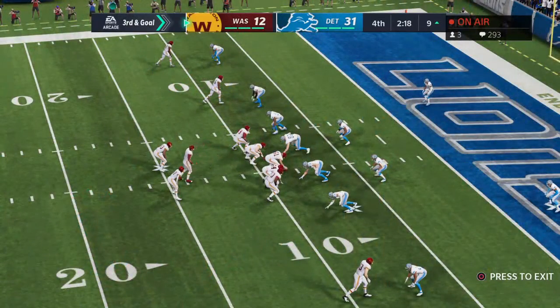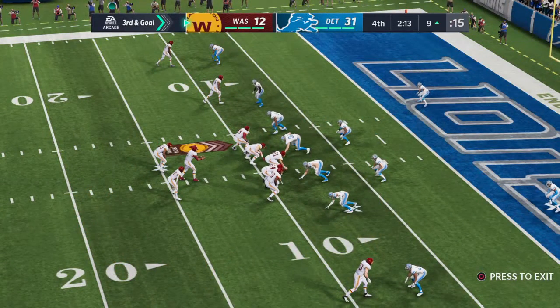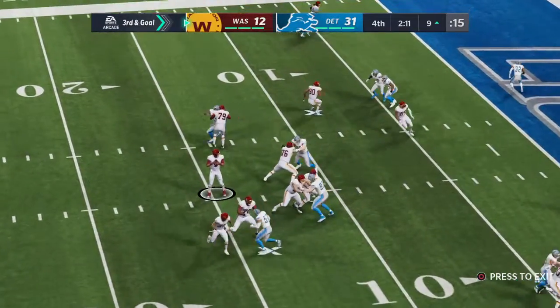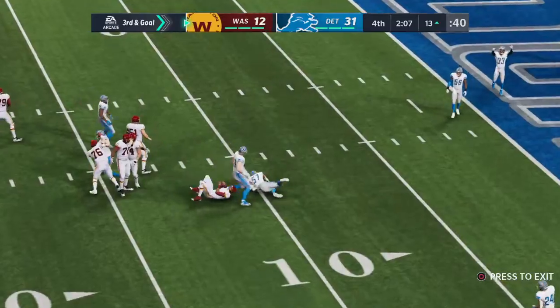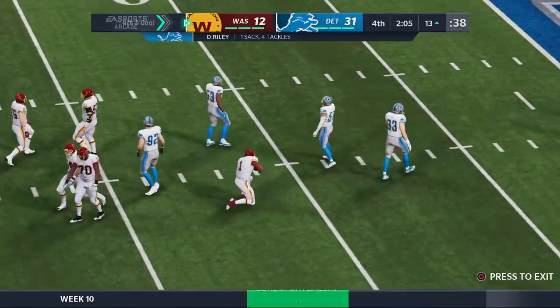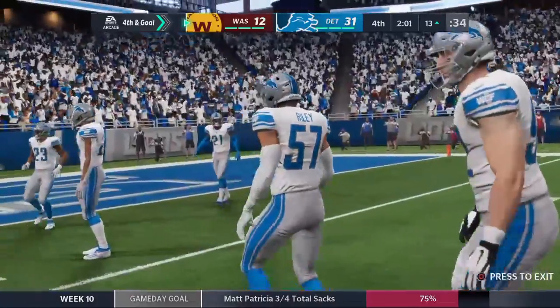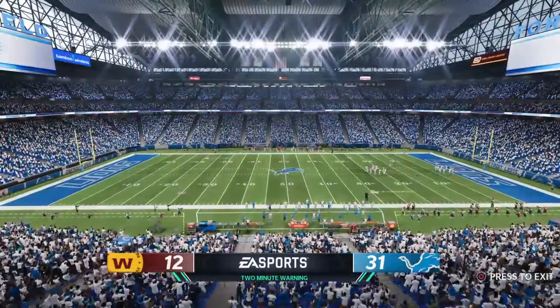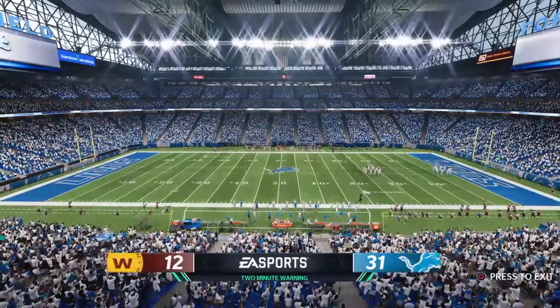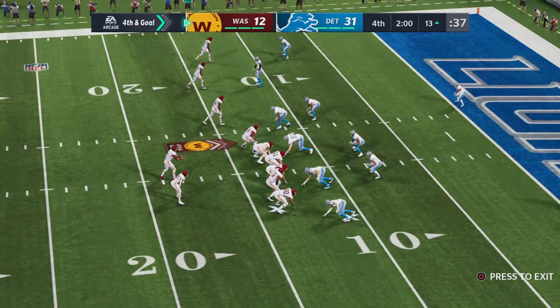This likely a must-have. 3rd and goal. To throw. And he can't find the receiver, and he's brought down. Duke Riley able to record his 5th sack of the season. 2 minutes left to play in this football game here on EA Sports. So it's Washington with the football here as we welcome you back.